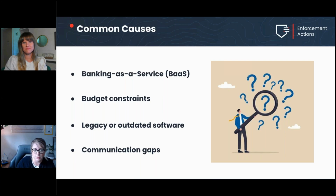Budget constraints in this should, again, remember maybe the BSA officer is wearing 17 other hats, and that's just not on their brain. So budget constraints prevent them from having proper staffing or proper tools to mitigate risks. Goes into the legacy and outdated systems, and there being communication gaps from the BSA officer having the ability to speak to the board and or key executives on the risks that they're seeing. Just not having that direct line, again, is really important.